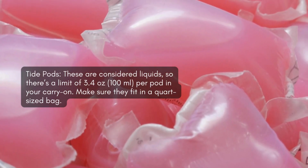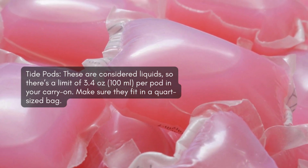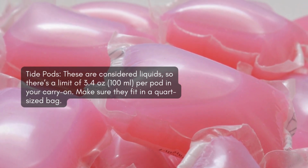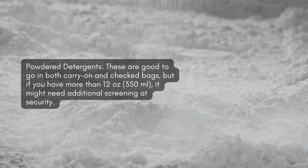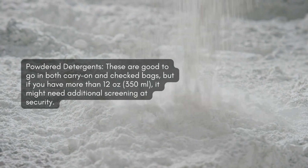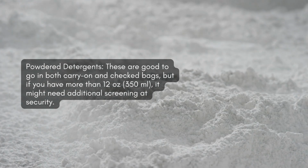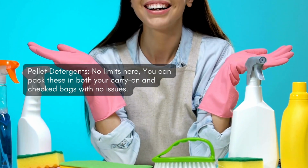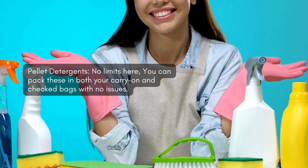Tide Pods, these are considered liquids, so there's a limit of 3.4 ounces, 100 milliliters, per pod in your carry-on. Make sure they fit in a quart-sized bag. Powdered detergents, these are good to go in both carry-on and check bags, but if you have more than 12 ounces, 350 milliliters, it might need additional screening at security. Pellet detergents, no limits here, you can pack these in both your carry-on and check bags with no issues.